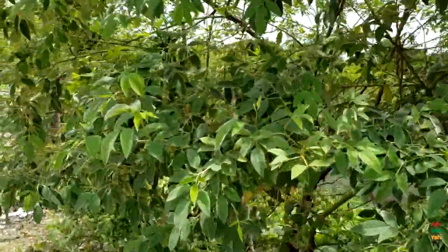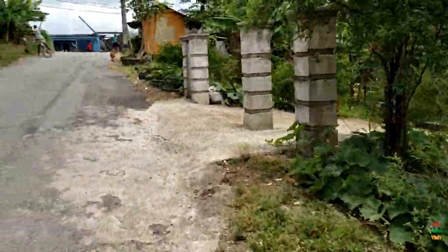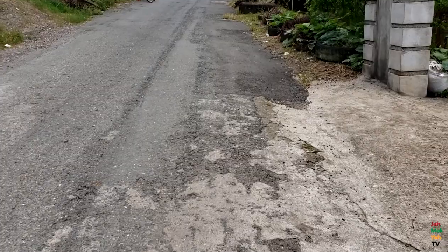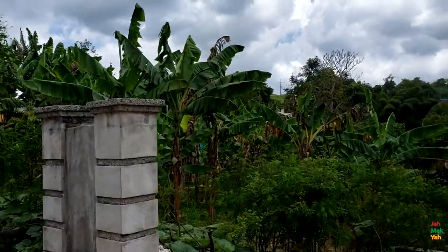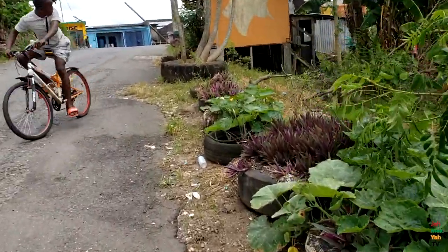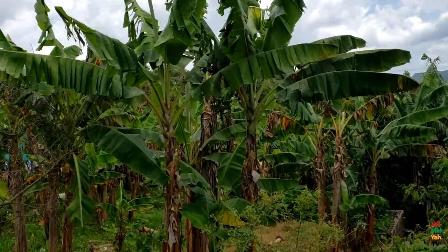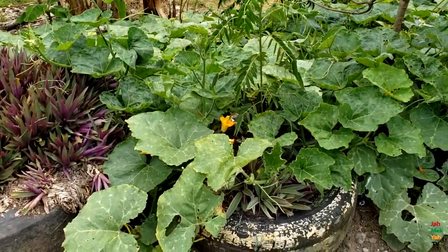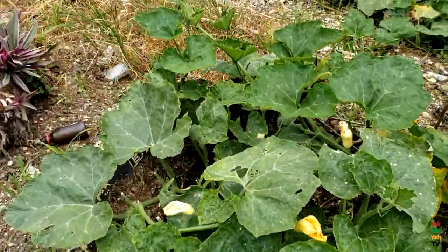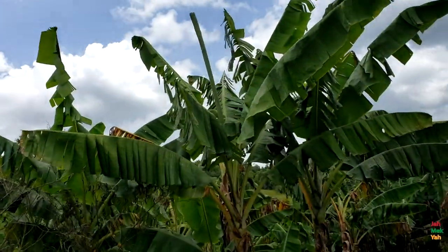Gungo, this is a gungo tree that bears gungo peas. Now we're up in Guy's Hill, right? This is Guy's Hill, Saint Catherine. This is a little farm beside a little house. Banana trees. These are pumpkin trees that bear the pumpkin. I don't see any on it right now that I could show you, but all those blossoms bear pumpkin. Planting tree bears plantain.